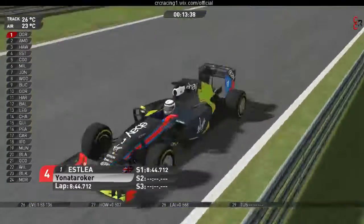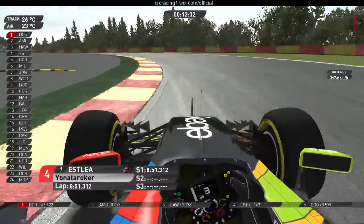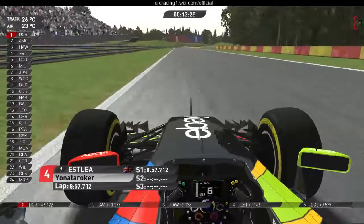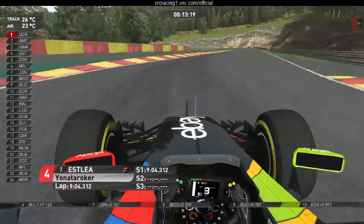So going for his first, this is going to be a big part of the session, going for his first clear run. It was the final sector where he got affected by traffic. Hopefully it'll be a clear run, it will depend on if anyone exits the pits.